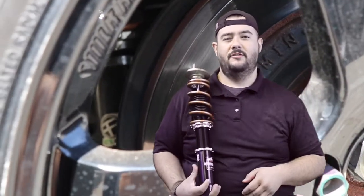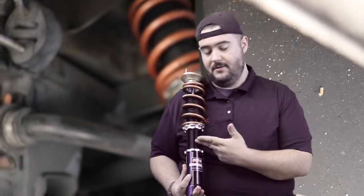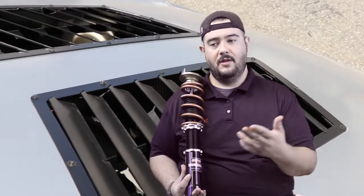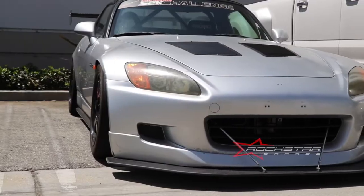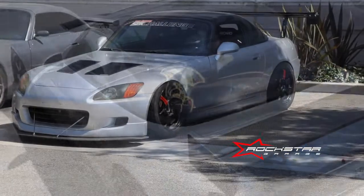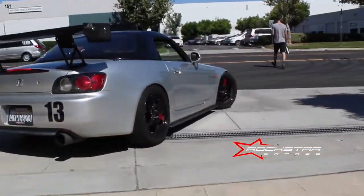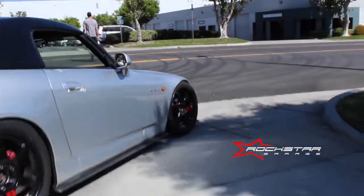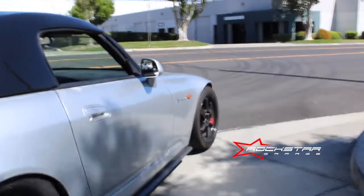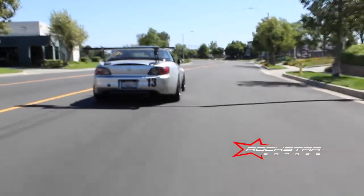So this video is a little different as far as overviews go for one of our products, and I took this from the display rack, just to show you guys what it looks like. But what it looks like installed, you can see in the background, we're using Johnny's car here. You can see on Johnny's car he has it pretty low, and yet it clears perfectly. There's no rubbing going on, and who doesn't want that?